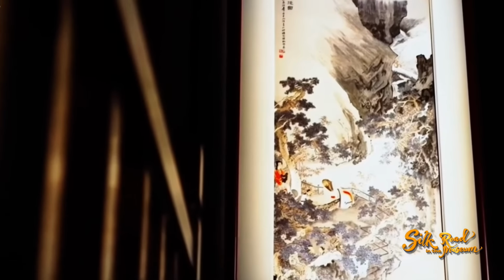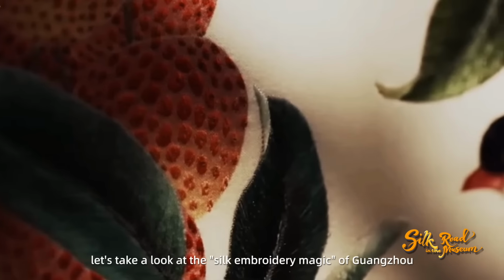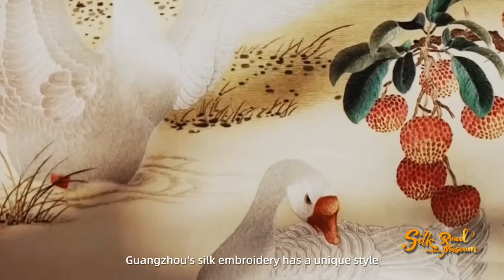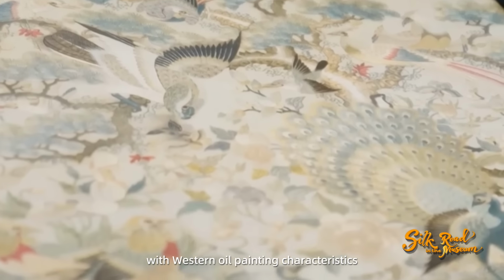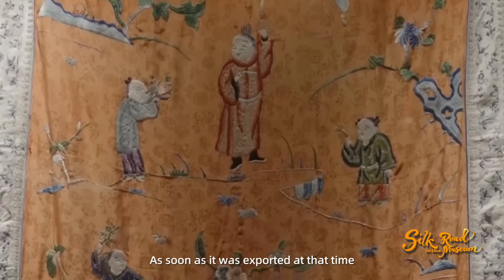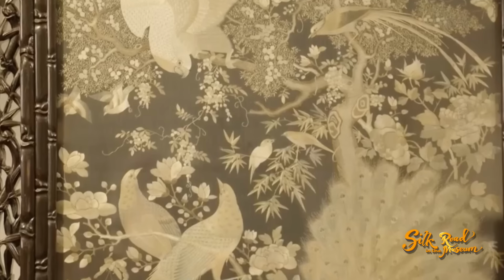Next, let's take a look at the silk embroidery magic of Guangzhou. Guangzhou's silk embroidery has a unique style with Western oil painting characteristics, full composition, bright colours and strong decorativeness. As soon as it was exported at that time, it gained international fame.